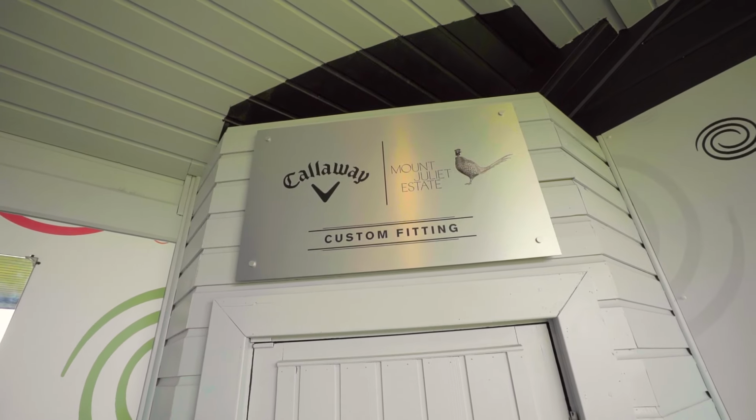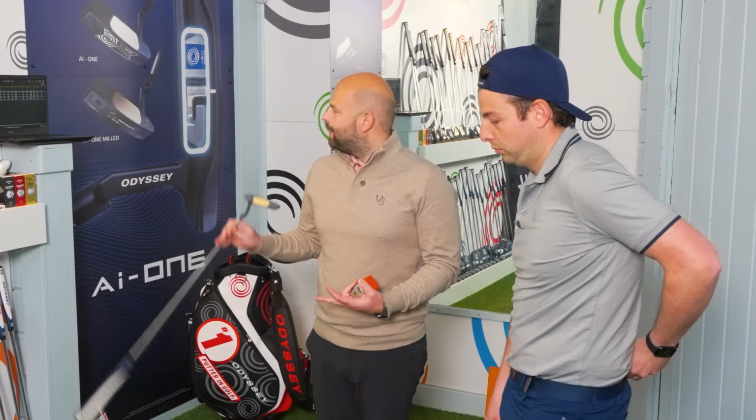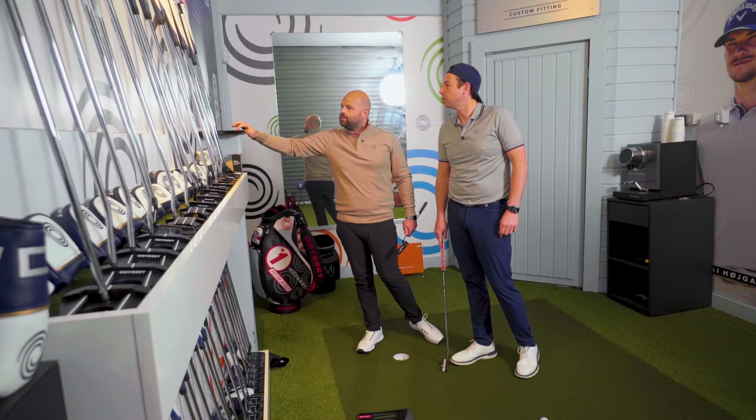If we can get the basics correct by giving you the correct tools for the job, whether it's in a milled or an Ai-One or a cruiser, if we can get alignment square and start to reduce maybe the club path movement, striking it a little high on the face, that last one. Okay. You are pretty central.